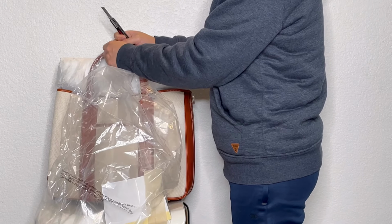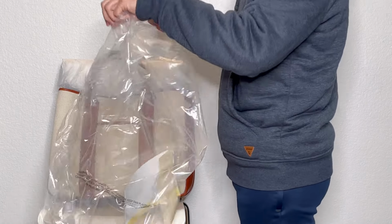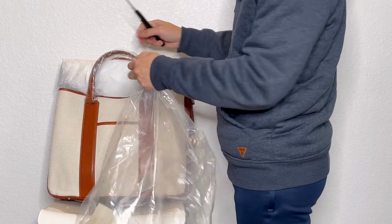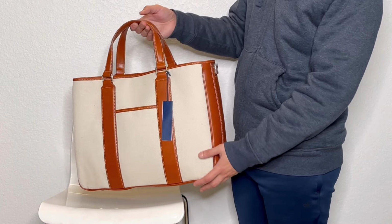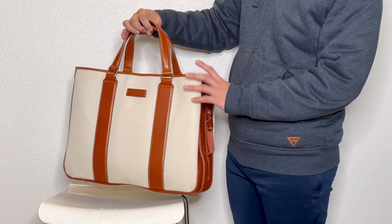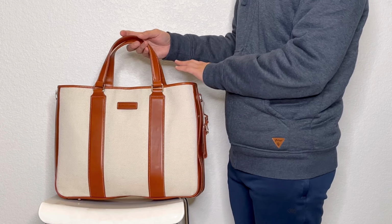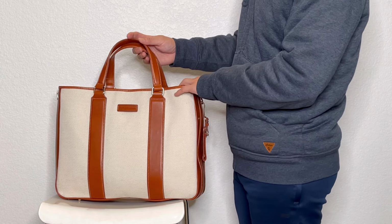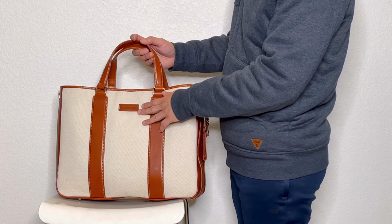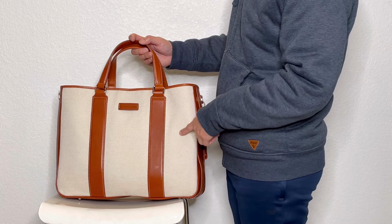They're doing a pretty good job with the packaging. As you can see here, they wrap things pretty well. Okay, it's now fully unwrapped. So this Dooney tote, I believe, is from their Toscana Canvas collection. It's called the Toscana Canvas East-West Delancey Tote.